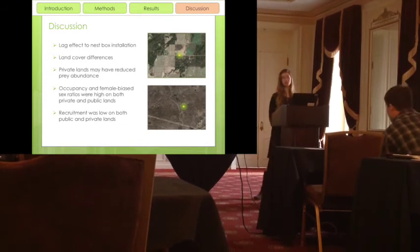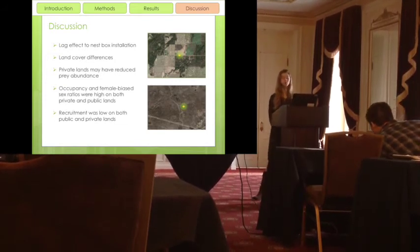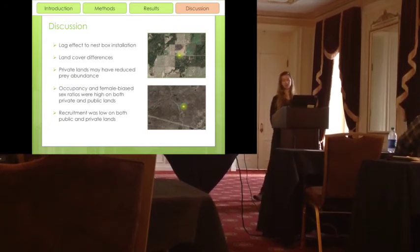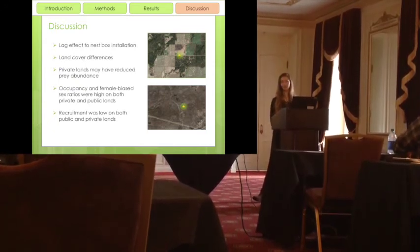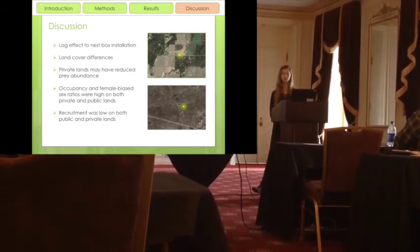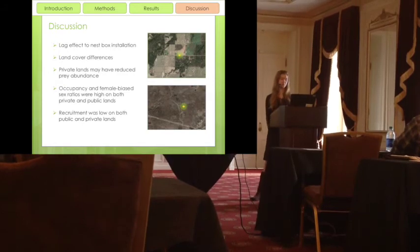And in contrast, our recruitment was really low compared to the national average. And this could be linked back to the fact that there were so many females being produced, the more expensive and the larger sex, so that could result in a lower amount of eggs being produced.